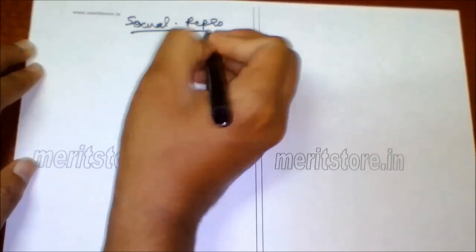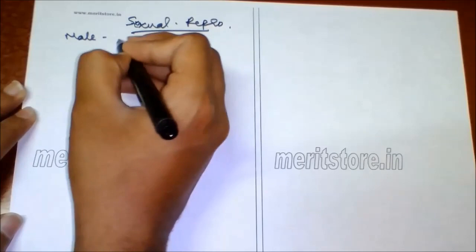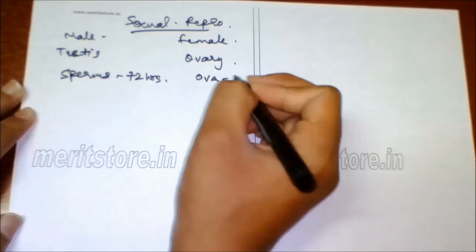In sexual reproduction, two parents are involved. There will be formation and fusion of gametes and formation of a zygote. So there are the male reproductive system and the female reproductive system. The primary organ of the male reproductive system is the testis, and of the female the primary organ is the ovary. Gametes are sperms and ova. The viability period of sperm is 72 hours, for ova it is 48 hours.